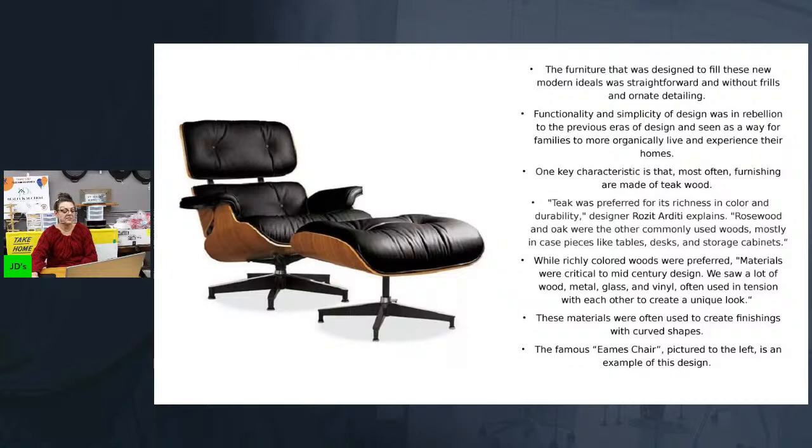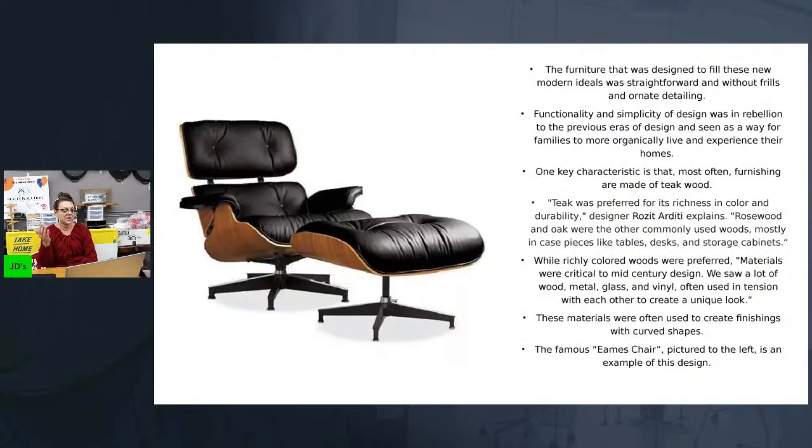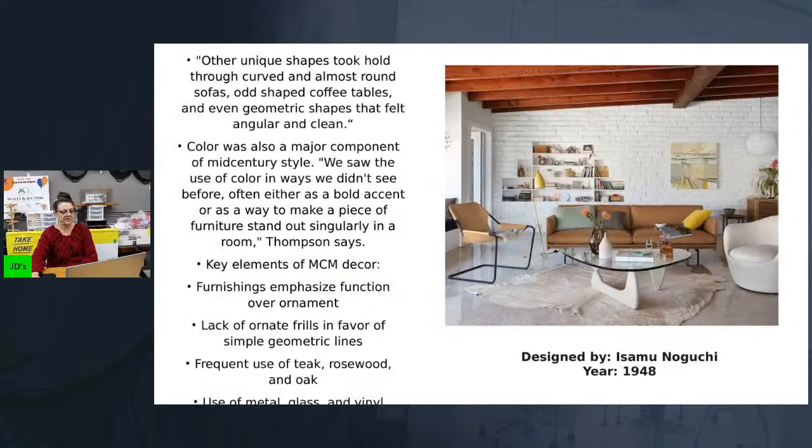And the famous Eames chair pictured to the left is an example of this design. So you've got the wood base that curves around the bottom, juxtaposed with the leather chair on the top, and then the metal frame at the bottom of the feet. Other unique shapes took hold through curved and almost round sofas, odd-shaped coffee tables, and even geometric shapes that felt angular and clean. Color was also a major component of mid-century style.